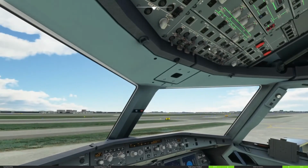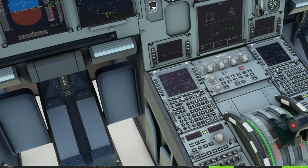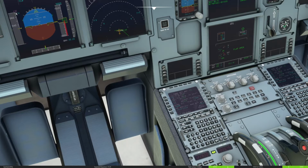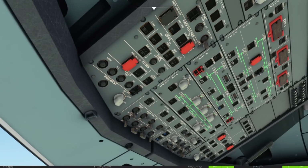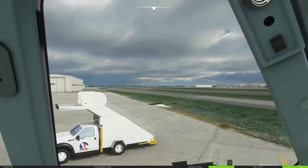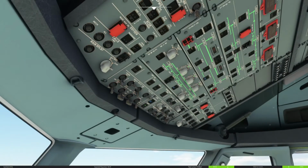So APU is on, APU starting, MCDU waits. So 132, 133, 137, 132, 137 are on the PFD. Our speeds are set. The beacon on. Fuel pumps can come on. Gen 1 and Gen 2 come on. And there we go, 100%. So APU bleed will come on. APU generator is now on.